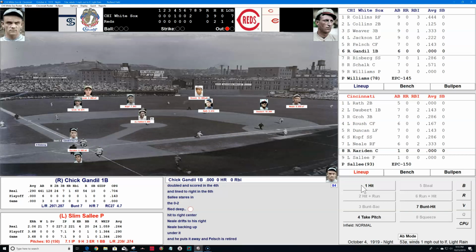The year 1919 was pretty much the last year of the dead ball era. It wasn't until around the early to mid-20s that we started seeing the home runs start going over the fence, and then Babe Ruth started hitting things out.